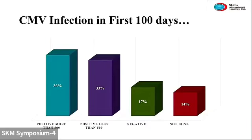We also followed CMV infection in our patients in the first 100 days of transplant by PCR, and more than 500 copies were detected in around 35% of our patients.